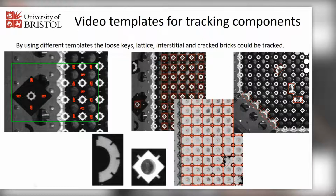So again, a trick we discovered sort of halfway through was actually to invert the high-speed video image, and then the black becomes white, and we were able to pick up, as you can see in this one, all of the fuel bricks and track those. So this was a very powerful way of monitoring the components. Unfortunately, it does depend on the camera resolution, and in this case, we managed to track at about 0.5 millimeter accuracy. So not quite as good as the infrared system, but it did give us full field coverage of the entire array.